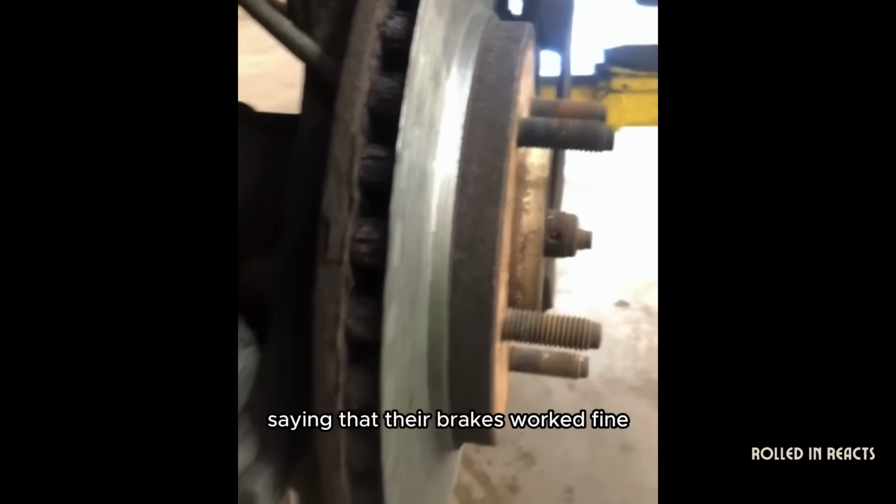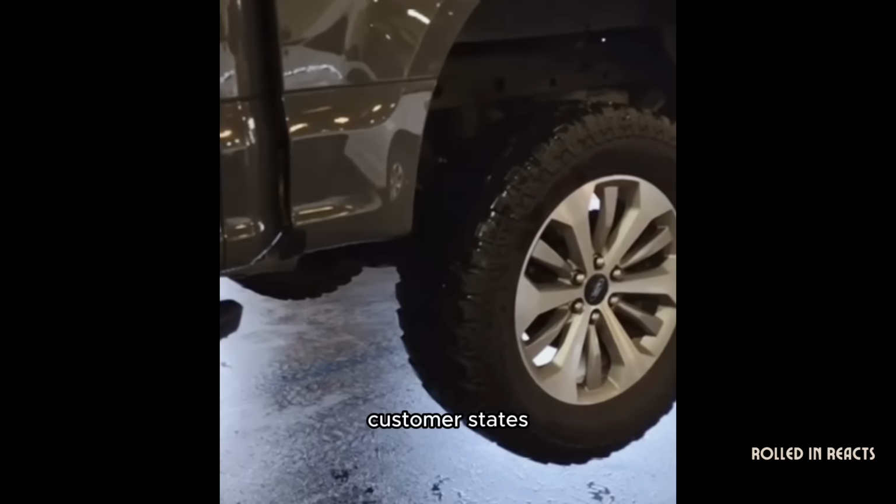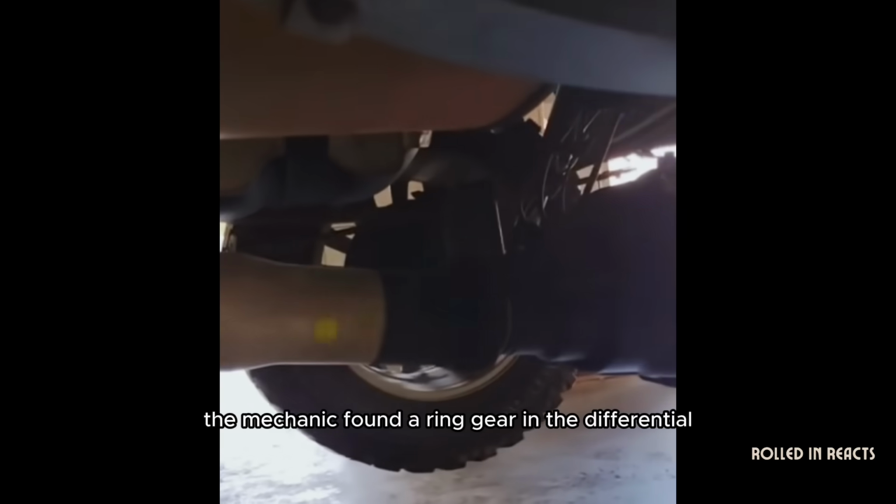This customer came in saying that their brakes worked fine up until this morning, but then they started having horrible grinding noises. Customer states, truck doesn't want to move when in drive. The mechanic found the ring gear in the differential to be completely worn out.